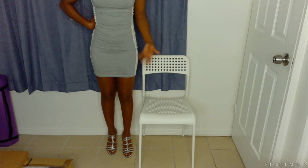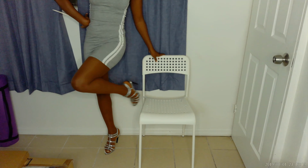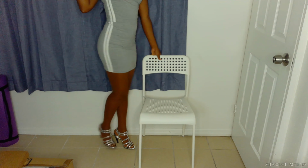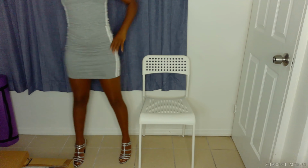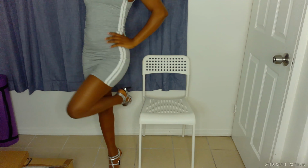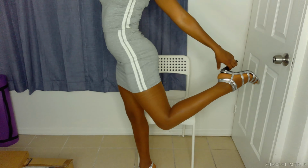If you guys can see my toe properly, it blends so well, even in the strappy shoes, which looks amazing. In this strappy shoe, it looks really great. I love it. This is perfect 5-star for me.